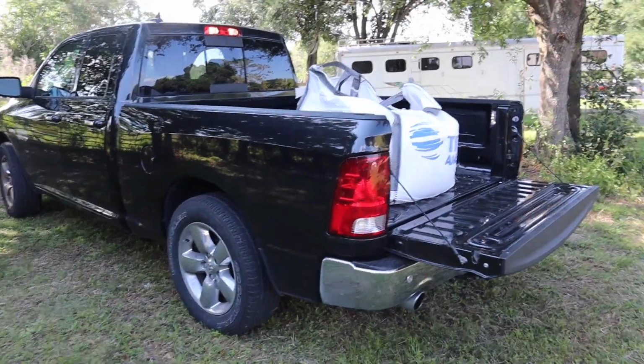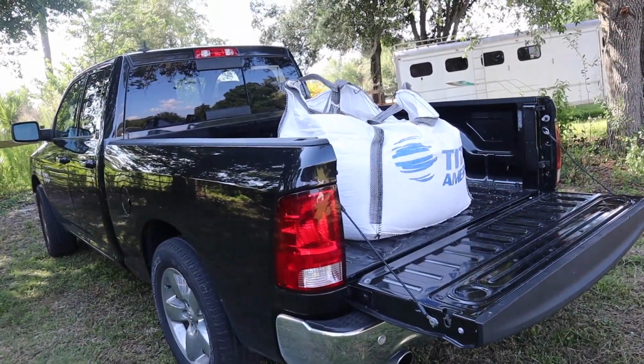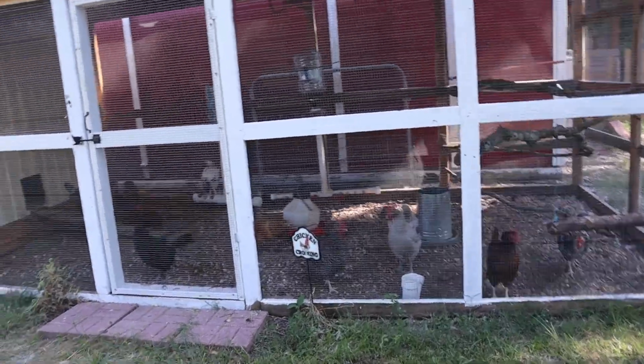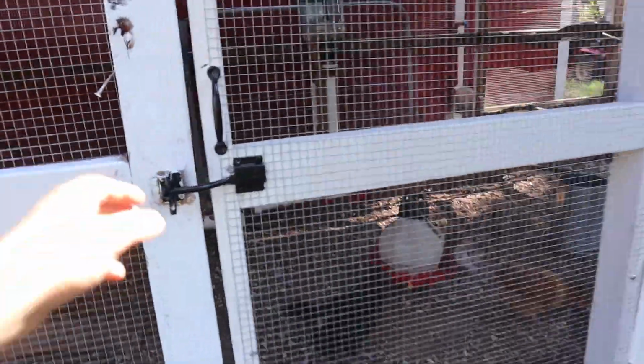So we're back in the car and we got our 1,000 pounds of sand. We're leaving Home Depot right now, but what are we gonna do with 1,000 pounds of sand? Meet me back at my farm and I'll show you. So we're back home, we have our sand, and I'm gonna answer the question, what we're doing with 1,000 pounds of sand. So, we are giving our chickens a new floor. So we're gonna let all these guys out and we're gonna fill the coop with 1,000 pounds of sand.